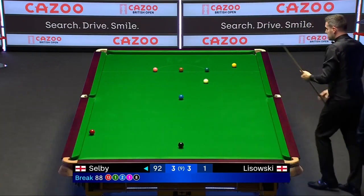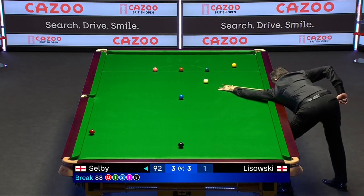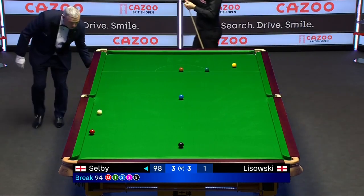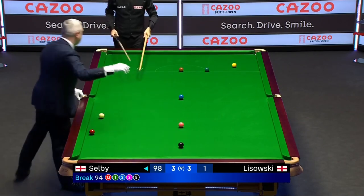Now, can he get that cue ball right behind this red here? I wonder will he try and get behind it or try and bring it out? No, just behind it. That's pretty good. 94.